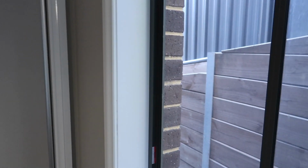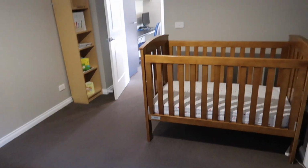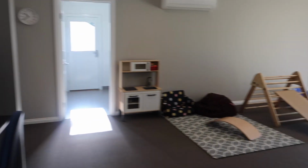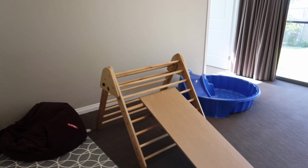Let's shut this window. So all really spacious rooms. When we first had our son, we were down here as well, so it fits a queen size bed and a bassinet. Then back out here. We got the reverse cycle put in just to keep it cooler down here because it got so hot last summer. Then into our daughter's room.